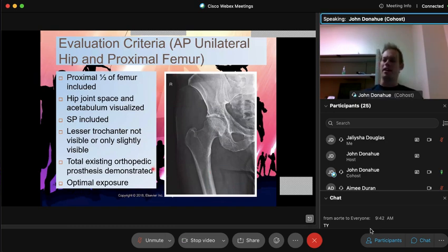And that's a big star question right there. That's something the registry might ask you. Big circle on that one. You must always have the entire orthopedic prosthesis demonstrated.